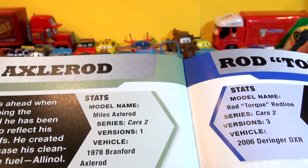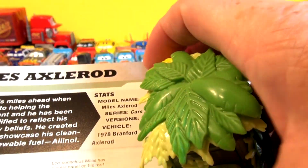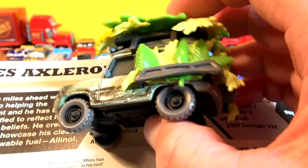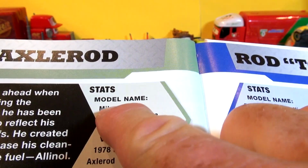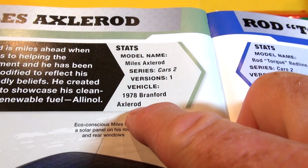Remember at the start of the show, Miles was discovered lost in the woods for months and months and months, and he came back looking like this. And that's when he discovered, or so he says, the alternative fuel, Alanol. Then he discovered the new gas field off the coast. Model name, Miles Axlerod, Cars 2, Versions 1. 1978 Brantford Axlerod, never heard of it.